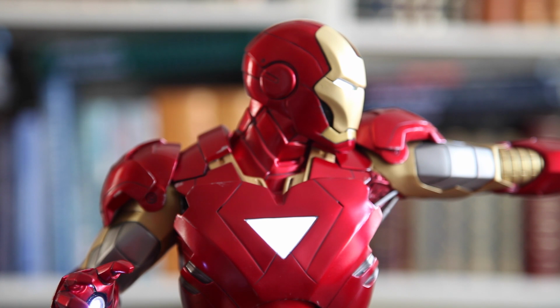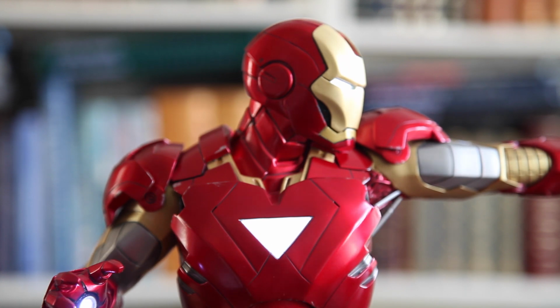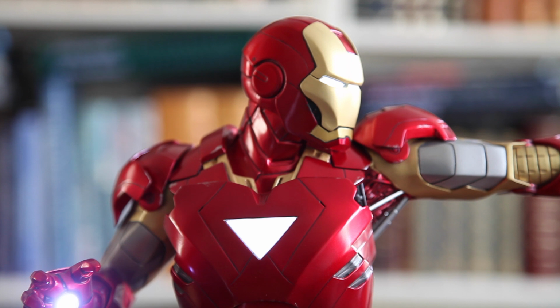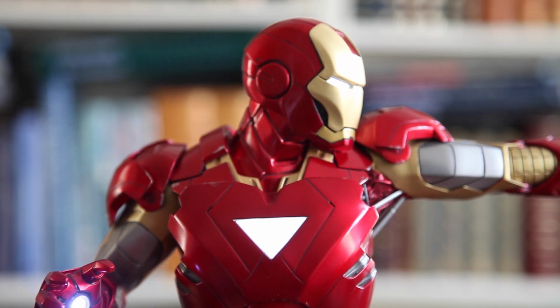And you can see here actually, even though we are focusing on his head, you can really see how his chest plate is lighting up here with the triangle thing here, and it looks amazing. It's a really nice light. It's very flush. You can't tell a bulb behind it. It's just almost a flat white all across, and that's really nice, I think.